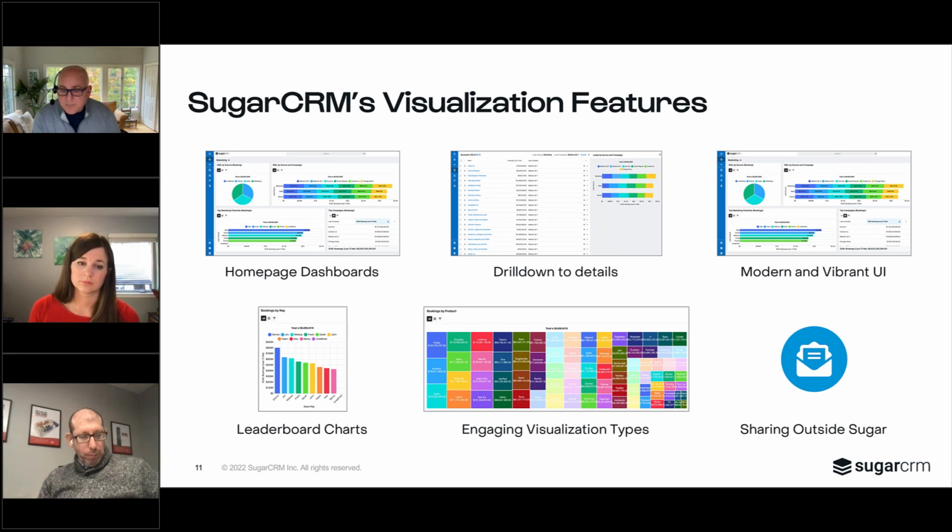We're going to talk about the updated user interface that we've been deploying this year. I personally believe that dashboards need to be pretty. You kind of have to get you at hello. They have to look nice, and by looking nice, it's something that you want to engage with.